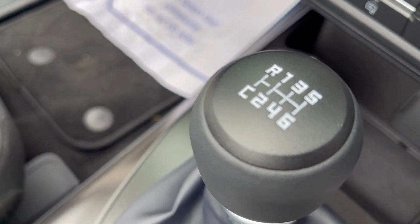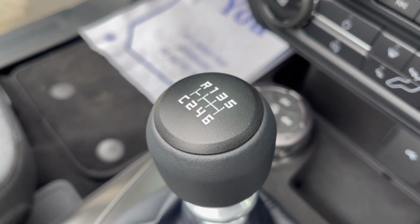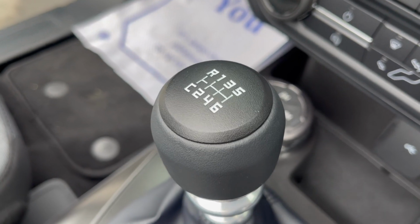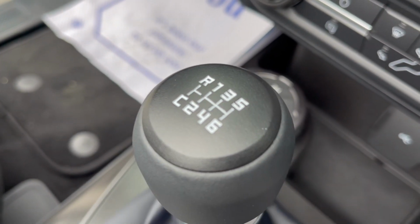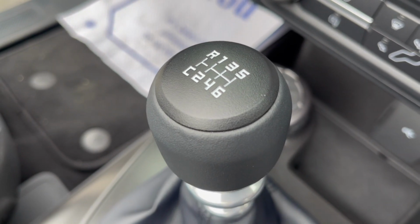right there, 7-speed transmission. And you look at that, you're going to say, hey, that's only got 6 gears. But yes, that C right down there in the bottom left-hand corner, that's for crawl. That's a super low gear when you're off-road.